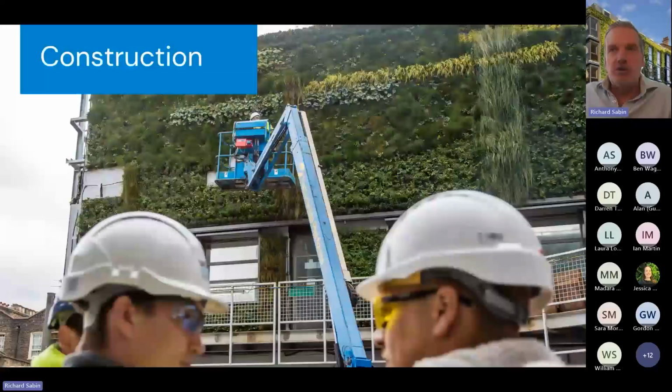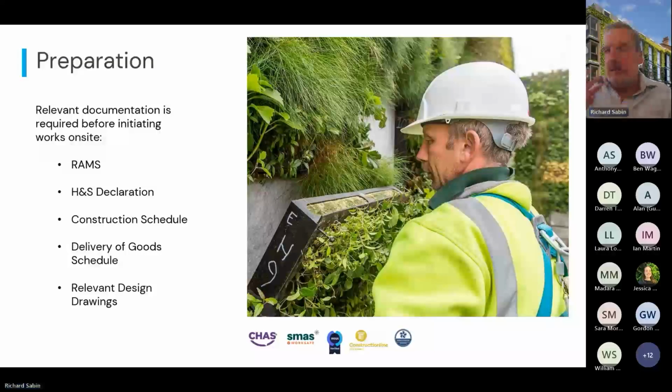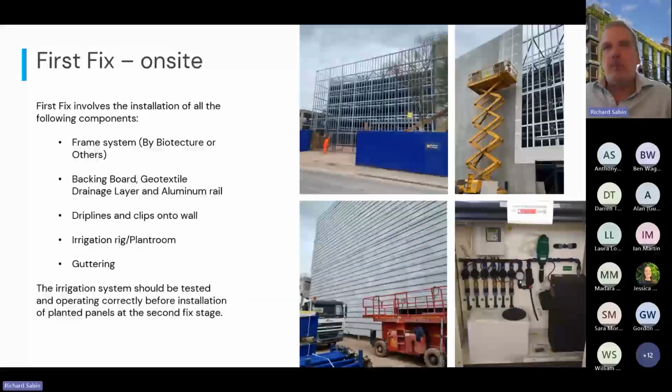And then from horticulture, we come on to construction, where we go through the whole process of carrying out the health and safety documentation, etc. And then with the BioPanel, we have a two process installation. The first process is that we are putting in all of the backing structure. We're putting in all of the supporting rail system, the drainage geotextile, and the irrigation. And we're able to fully test and commission the irrigation system before any of the panels leave site.